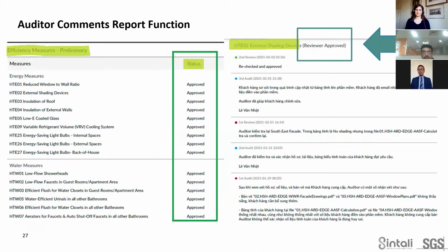In this audit comments report, you can see the status of all measures that you have selected, whether they have been approved or rejected, and the auditors' comments, including the first audit, second audit, and more if there are any. So they will help you to track what has been communicated between you and the auditors, and also between the auditors and the reviewers.